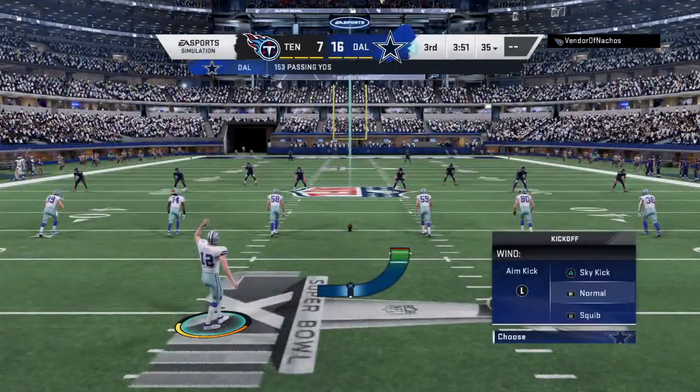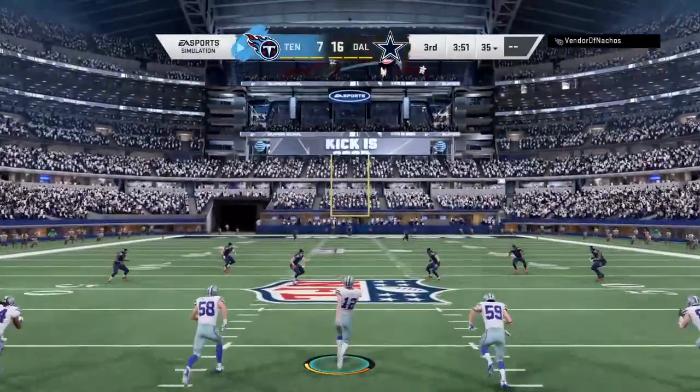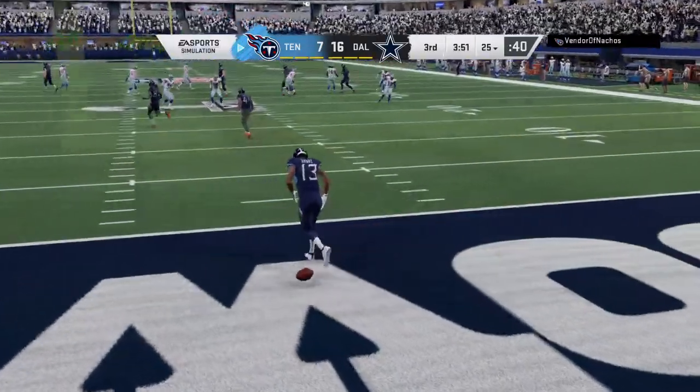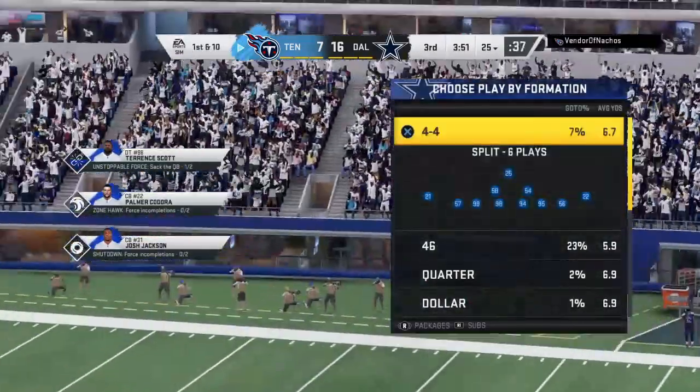Yeah, they've been down there. They've been in enemy territory, as you said. They just hadn't been able to punch it in until that point. That's fielded in the end zone. And no run back here. This will be a touchback, and it comes out to the 25-yard line.